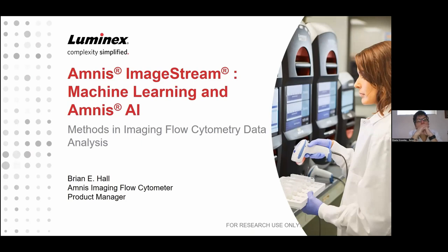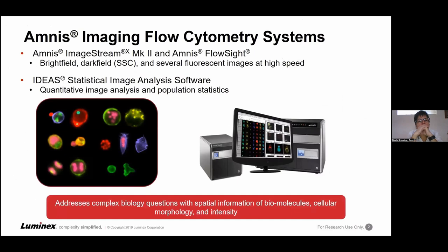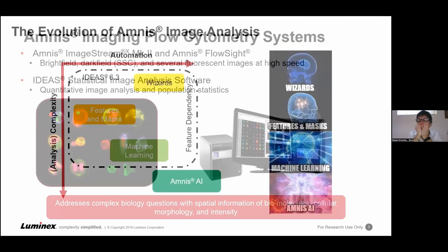I'd like to talk to you today about some new software we've developed to help analyze your imaging flow cytometry data. The software is designed to work on both the ImageStream and FlowCyte imaging flow cytometers. These systems collect bright field, side scatter, and up to 10 colors of fluorescence simultaneously and at high throughput, allowing users to collect tens of thousands of images. The user then can use the statistical image analysis software to effectively mine that image database and discover unique populations based not only on fluorescence intensity, but the morphology of that fluorescence as well.